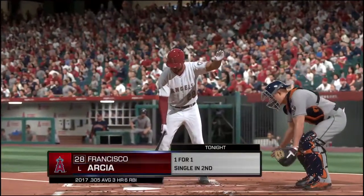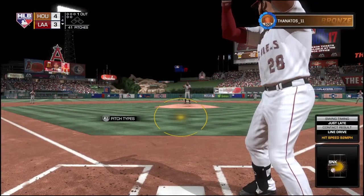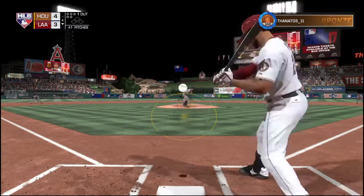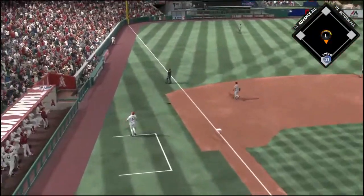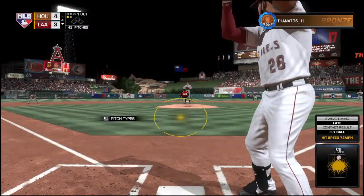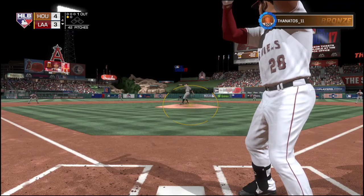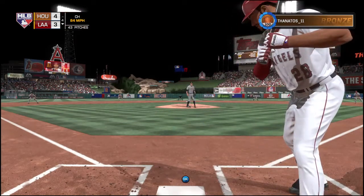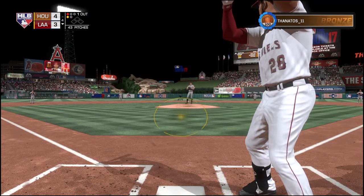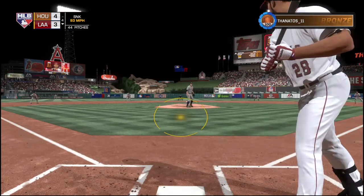The catcher, number 28, stepping into the box, Francisco Arias. Here's the first pitch to him. And this ball's going to find the seats down the left field line. Foul, strike 1. 3 runs, 7 hits, and no errors to this point for the Angels. And no swing, apparently. Ball 1. Two and 1.